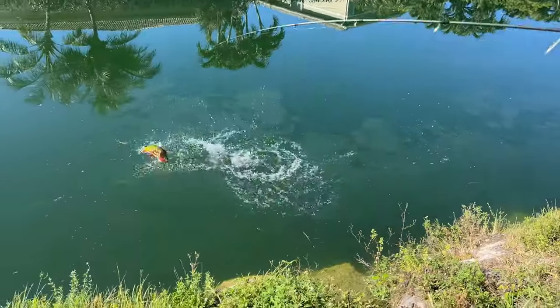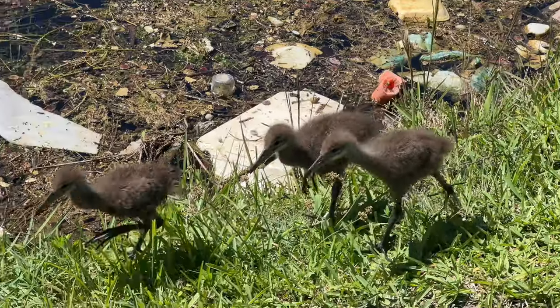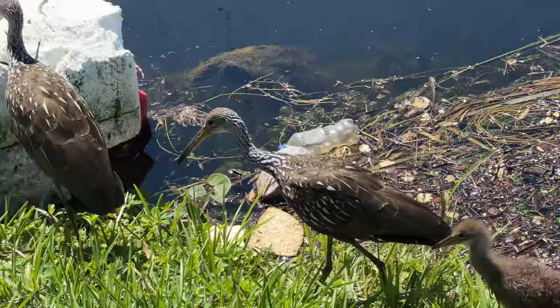That's a beautiful fish. A good one. Woo! Got him. These lures are gas, bro. Look at these little guys. These little nuggets. There's mommy and daddy right there.